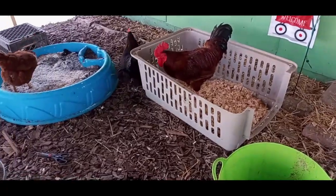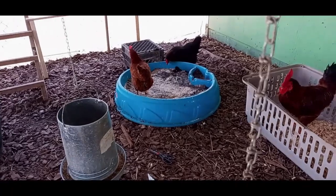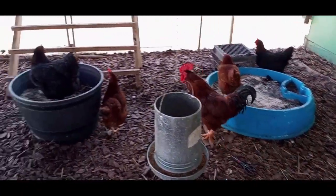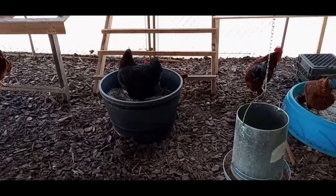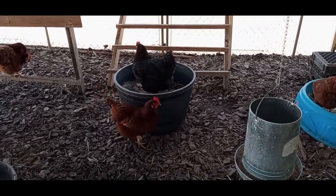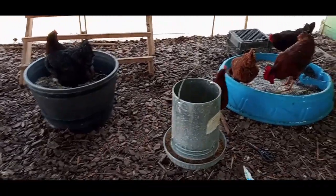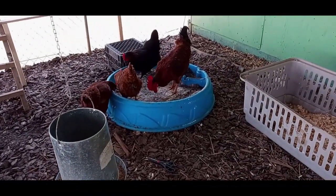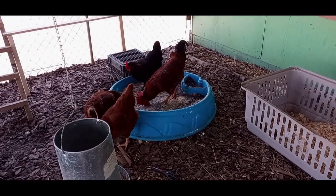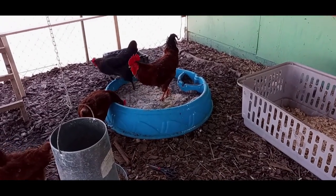I think Frank plays around in that more than the girls do. Well, you go try it out. She's going to wait and see if that red's going to get in there with her, because then that red will peck at her to chase her out. Frank, they know what to do in there. Like I said, every time you put new sand in there, they eat the sand.